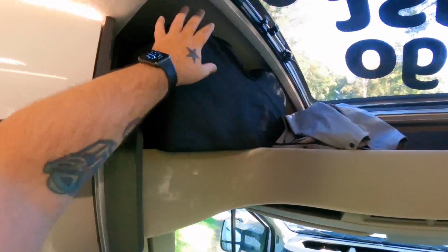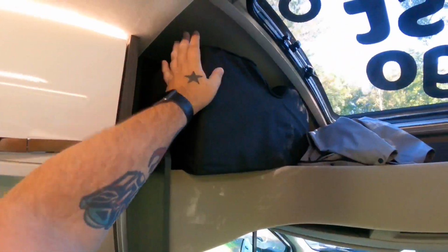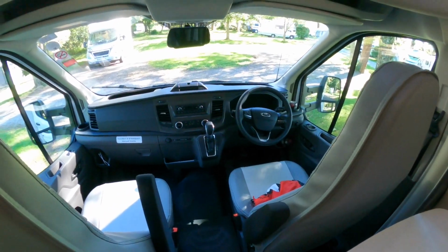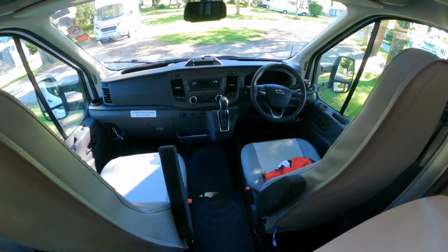I don't know. But yeah, I've got my drone. There's Tilly's booster seat, which she has in the car. We just put that down in the middle with her seat. She's got a little seat belt with it, so that's where she sits.